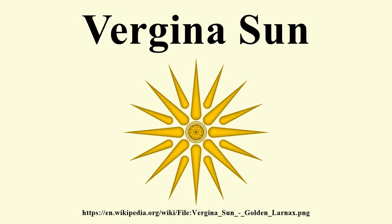The Vergina Sun is a red solar symbol appearing in ancient Greek art from the 6th to 2nd centuries BC. It came to prominence following archaeological excavations in and around the small town of Vergina, in northern Greece, during the late 1970s. There it was depicted on a golden larnax found in a 4th century BC royal tomb belonging to either Philip II or Philip III of Macedon, the father and half-brother of Alexander the Great, respectively.